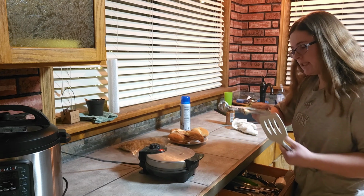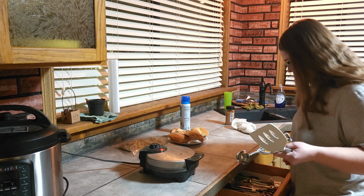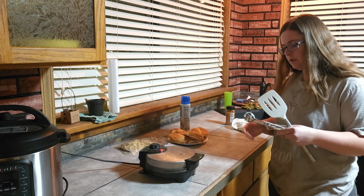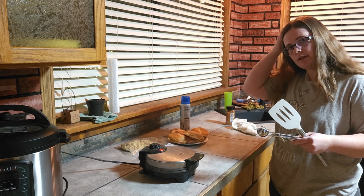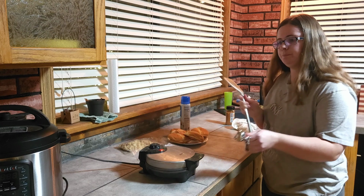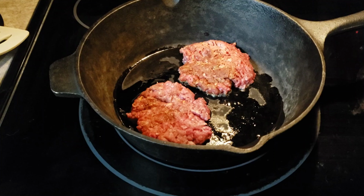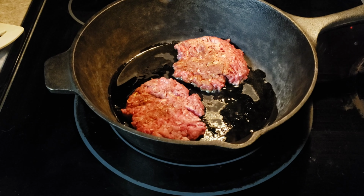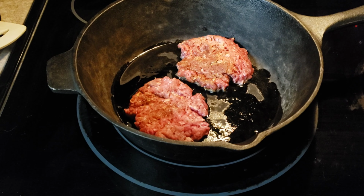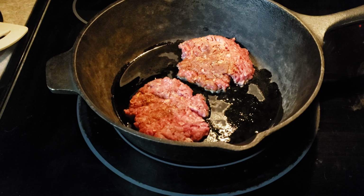I do plan to make cookies today. The pudding chocolate chip cookies that I mentioned in my last video. So I'm going to make them today, show you kind of the recipe and how easy it is to make. So put that to the side. They are starting to sizzle now. It looks so good.